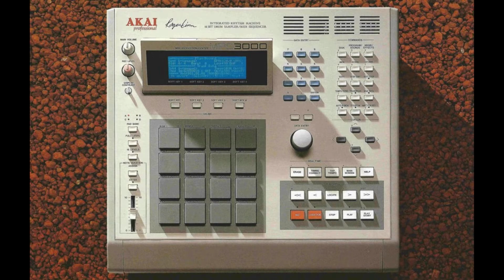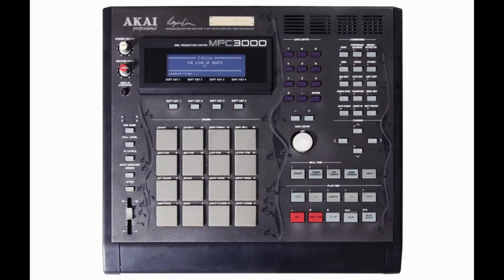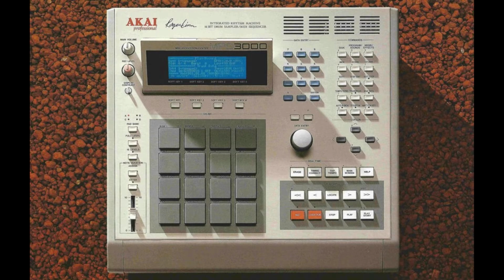So I came across this article by Audio Drive stating that the Akai MPC 3000 is the best drum machine of all time. The Akai MPC 3000 is a classic and legendary sampler that has been around since the early 90s and has been very popular with music genres such as hip hop, R&B, and even house music.